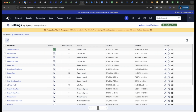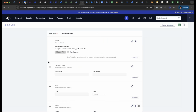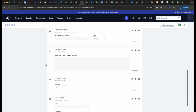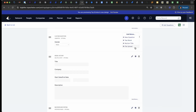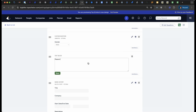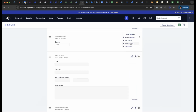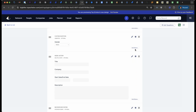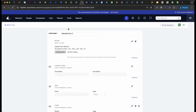a pretty cool feature. When you're building a form, you have the option to add different things in between sections. So, maybe right ahead of work history or something, I want to add a text block saying, please enter your work history below. Some people like to add instructions for an application. So the ability to add text blocks or add things like section titles is a really cool way to kind of break up the form a little bit and make it a little less daunting for somebody, or, like I said, giving instructions or EEO information, legal information, whatever you want to put into your text block, you can do there. So yeah, that's kind of how those forms would work.